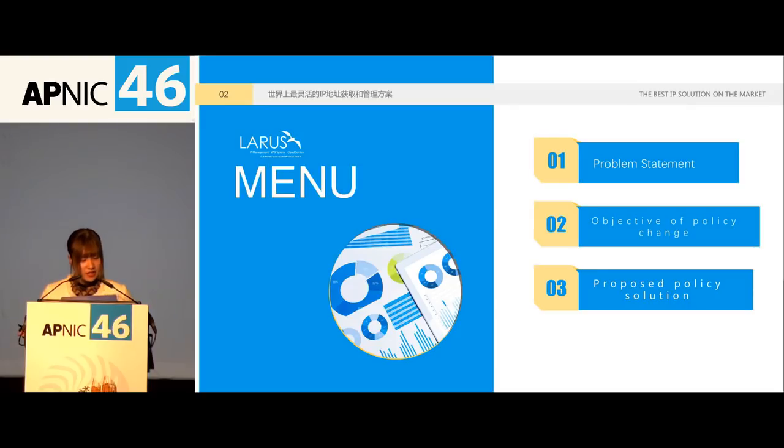So please take a look at this slide, which is the outline of today's presentation. There are 3 main parts of today's presentation. I first discuss the problem statement, and then move to the objective of policy change. For reference, I'll bring in the situation in the RIPE region. Later, I will talk more in detail about the proposed policy solution. At last, there will be a Q&A session in which you can feel free to raise any questions.